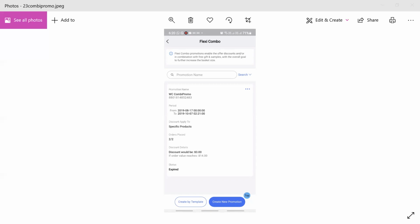Since this is already over, the status is over, but you can relaunch these promotions. So you can see that Lazada has this excellent promotion plan that you can put in. You can even put in buy one get one free, or buy one and get a free gift, or some samples that you can give if they acquire more than a certain quantity.